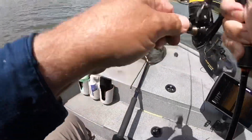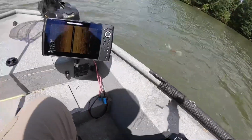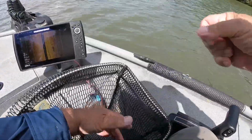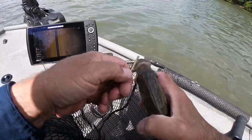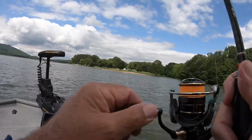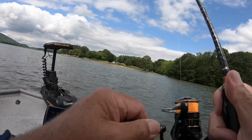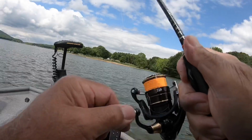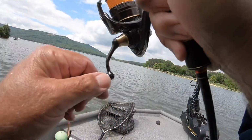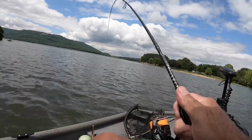Got a good one on here, folks, I think. They're all good. Shoot, what am I talking about? I know one thing, they are colored up absolutely gorgeous. Beautiful fish. There he is. This joker hit. Man, he hit it good. It's a good fish. I don't know if this is a shell cracker or what. I believe it's a good shell cracker.